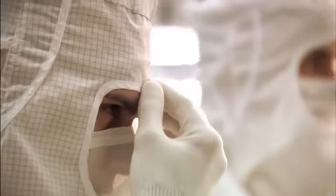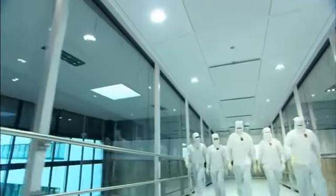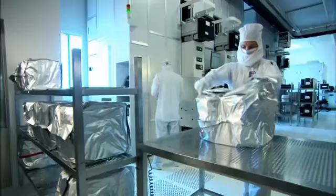Our GlobalFoundries manufacturing teams must therefore take extensive precautions every time they enter our dust-free clean rooms. The result? Our wafers are fabricated in an environment that is more than 100,000 times cleaner than an operating theater. Completely free of dust, the silicon discs arrive at the clean room. Here, 25 wafers are packed into each hermetically sealed container and sent off on a journey that will take them through hundreds of manufacturing steps.